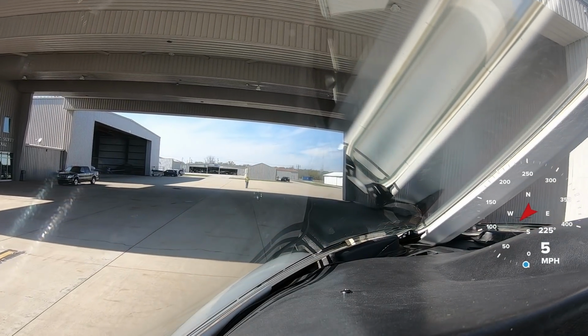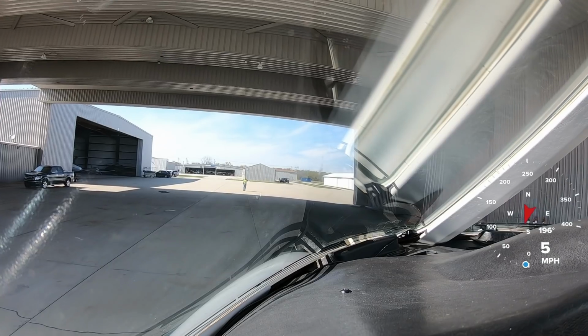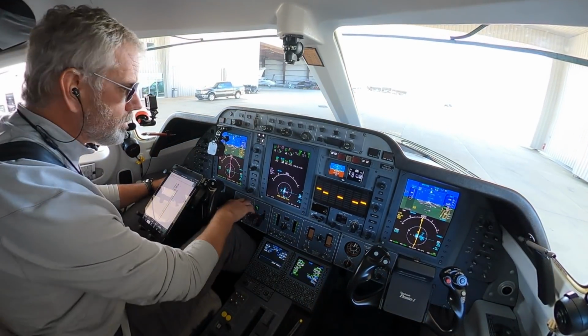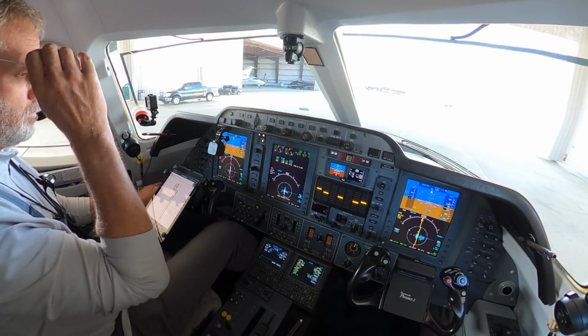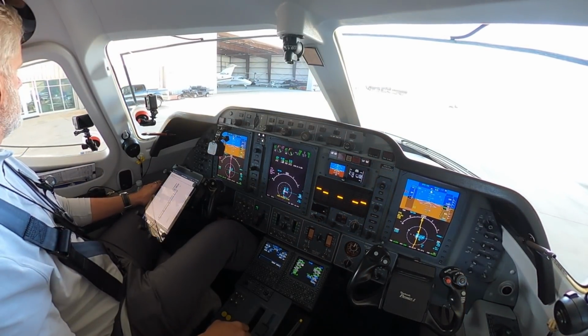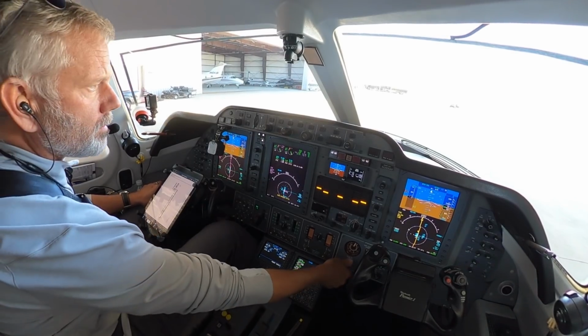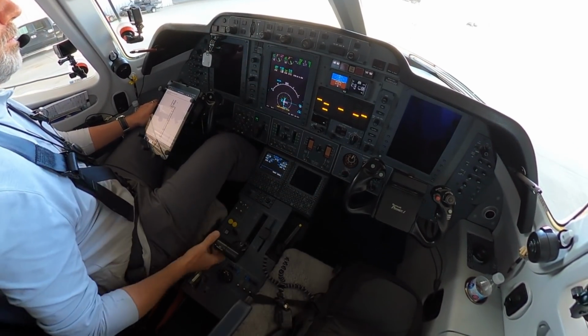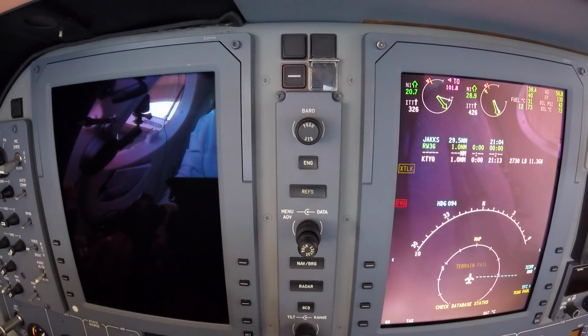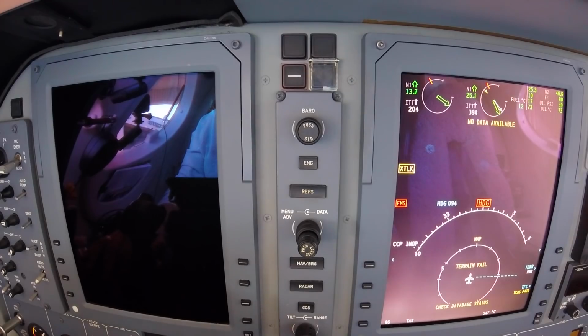Indy Exec, Comanche 9427 Papa, straight out, departing the area to the northeast. Executive traffic, 32 Fox Whiskey, left base for runway 36. Executive traffic, 9 Echo Charlie is left downwind for 36.